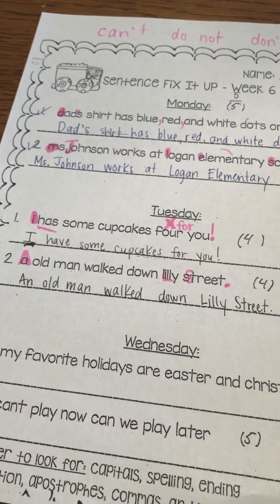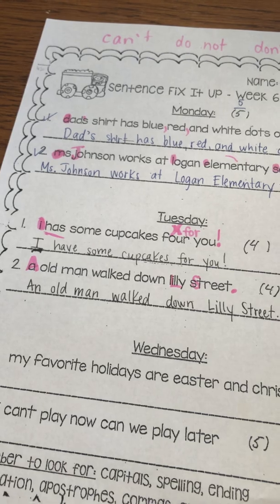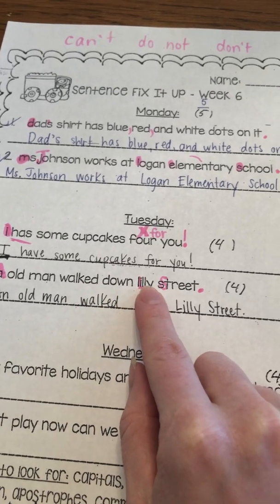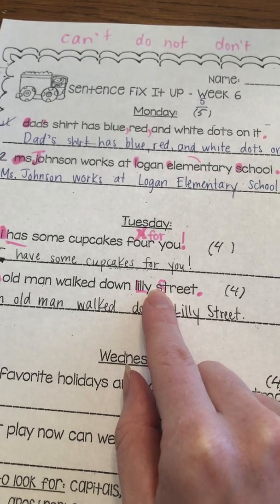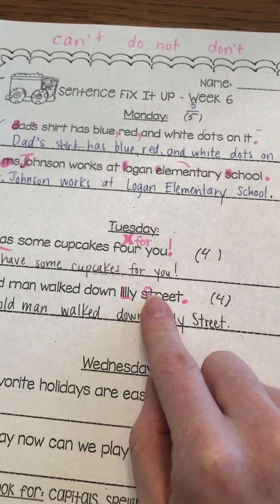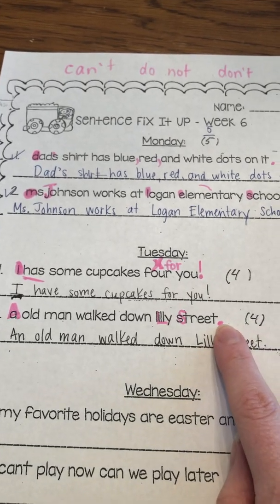Great. Okay, next sentence. "An old man walked down Lily Street." Okay, we know we need a capital, so that's all good. You can put that there. Lily Street is the name of a specific street, so it's a proper noun, so it needs capitals. Just like Logan Elementary School is the name of a specific school and needs capitals, Lily Street is a specific street and needs capitals. If I'm just talking about any random old street, it doesn't need a capital. Okay, so we need a period as well.